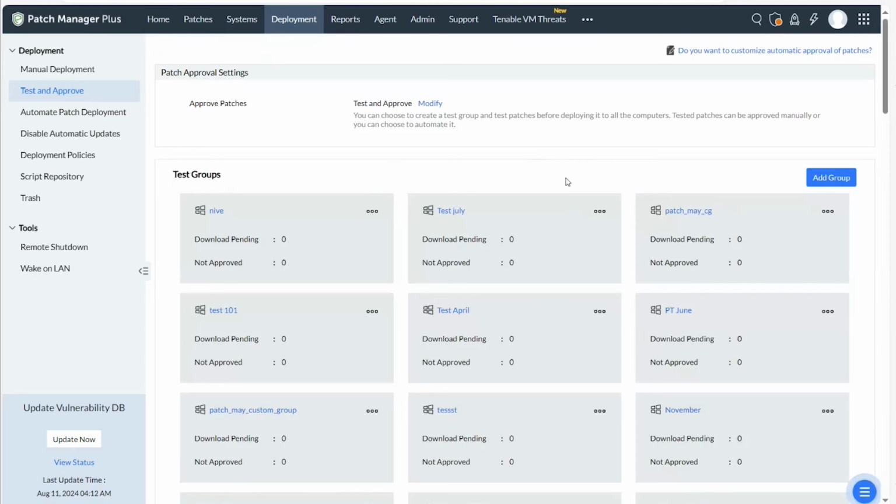Now let us dive into automate patch deployment option. So what is automate patch deployment? What this feature simply does is it automates your entire patching process without any manual intervention required. The creation of this automate patch deployment task is basically a two-step process. The first step would be to create a deployment policy, and the second step is to associate this deployment policy with an automate patch deployment task.